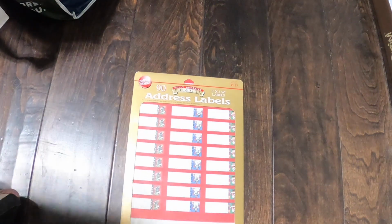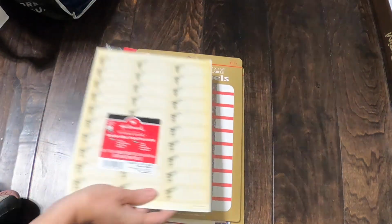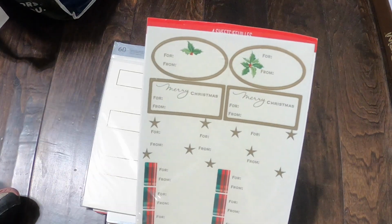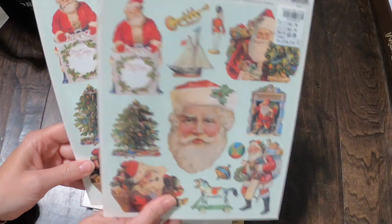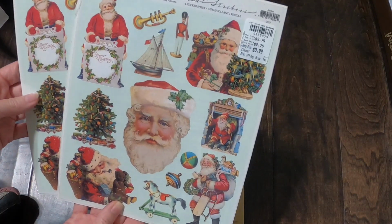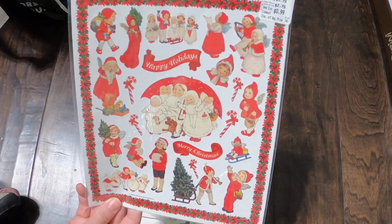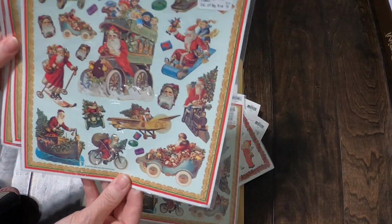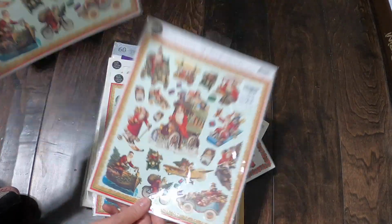It had a bunch of Christmas labels. We have some plain labels, and then we have some plain place cards. A lot of these to and from Christmas labels. We have some of these large, great Christmas stickers. I know I will be able to share these in Happy Mail, as well as put some of them in my Christmas cards this upcoming season.